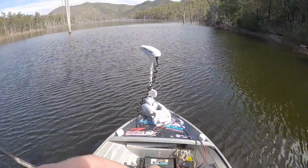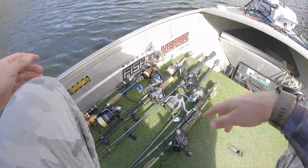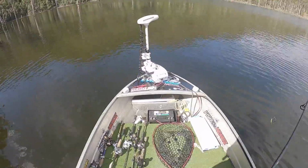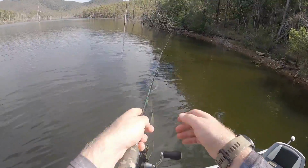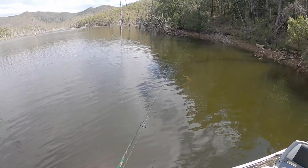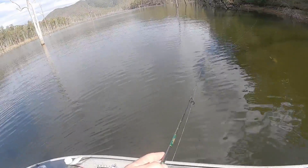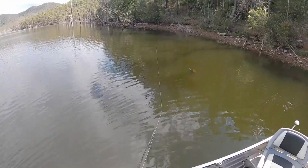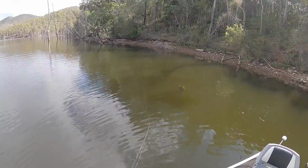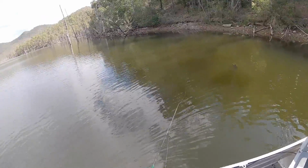All right, we're gonna do a couple of lure changes right now. Popped over a few lures. That challenge I thought I was doing this morning failed a little, but that's okay. I'm now throwing some more reaction style baits, lures, at the edge. Hopefully I can find some fish and fish this through them.